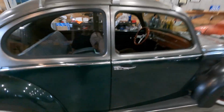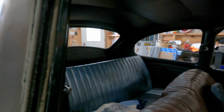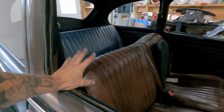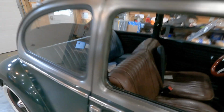I've had the door cards done, and the headliner has been done in black, and the back is done in carpet. These seats, I have new covers for them. I'm getting them redone with a kind of a special touch. I'm booked in for that in September.